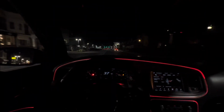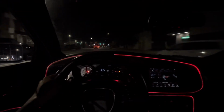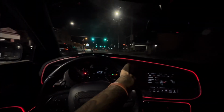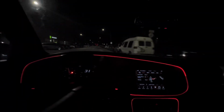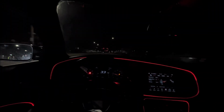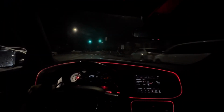This RT is loud as shit for no reason. Loud ass RT for no reason. Downshift. First gear.